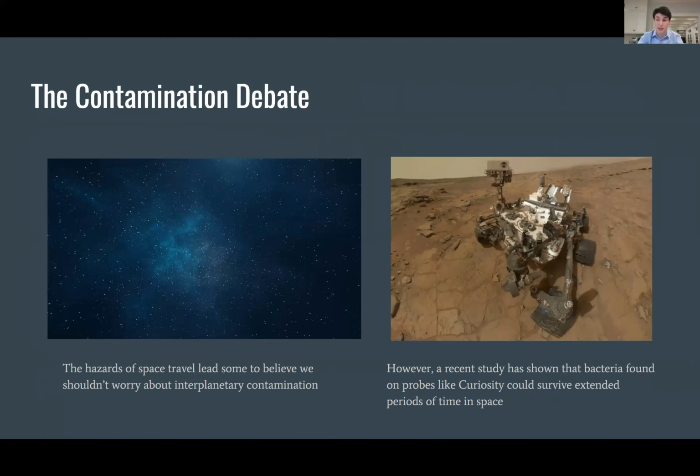Some argue that the stress of space travel, like high amounts of UV radiation, extreme cold, and direct exposure to the vacuum of space, would kill any organism, even extremophiles. So there's no point in wasting tax money on trying to keep spacecraft sterile. However, others counter by referencing studies that have shown certain kinds of bacteria could survive space travel if they were in a nook or cranny of a spacecraft that was shielded from the coldest temperatures and the worst radiation, as well as our tardigrade friends.